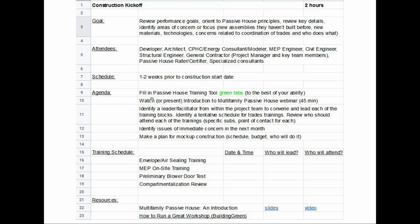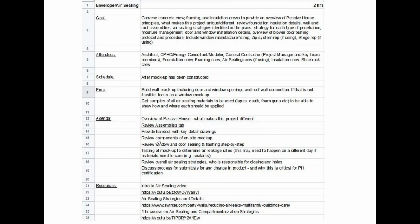It's kind of just walking through some of the assemblies and systems. The envelope air sealing training, this is probably the first one where you're on site, things are starting to happen. We've got a mock-up. Hopefully it involves a window. And we're really starting to look at the wall assembly, things like window flashing. Ideally, we have some detailed drawings that we can look at.